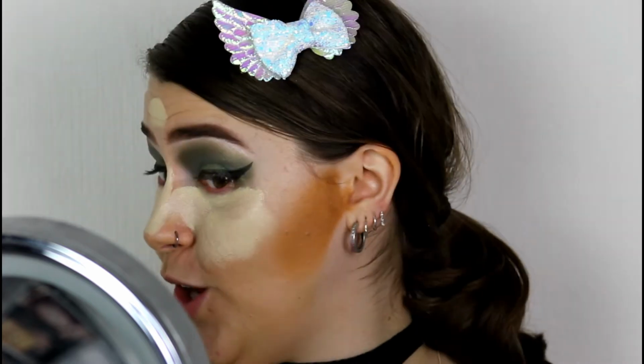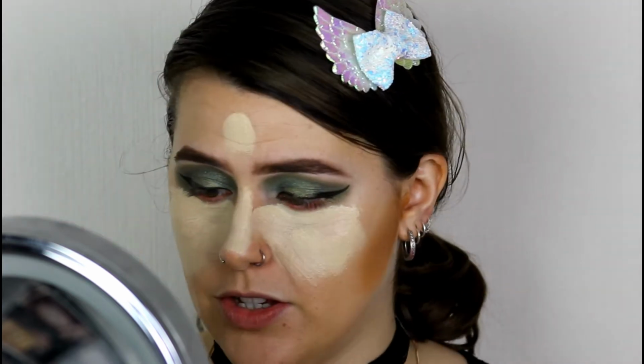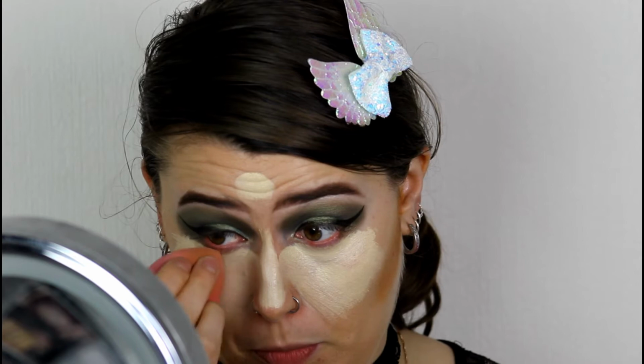Whoa, that's pigmented. Oh my god. Whoa, a little bit goes a long way, guys. Like, wow, whoa. That's just crazy. We're going to take the other end of that sponge. Just going to start blending everything out.